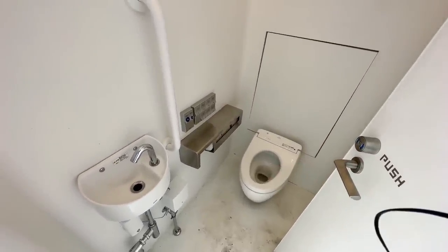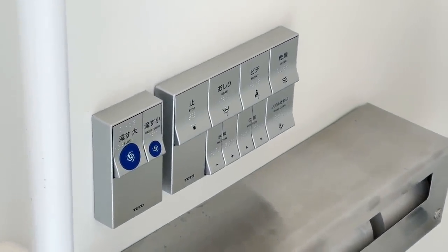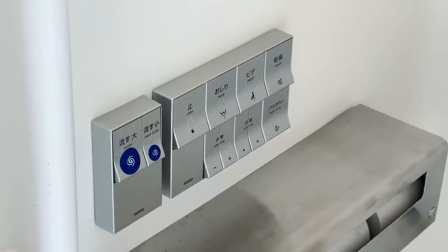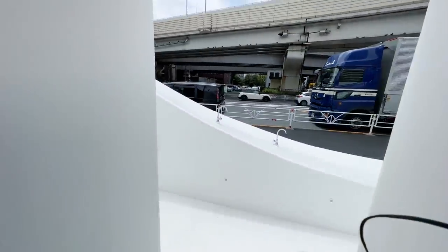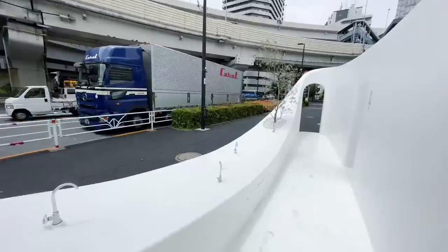All of the buttons and dials. You would not expect this in a public toilet, and in many countries, they would probably be broken, and I don't know why, just people that are angry with life. But we don't have that here. So these public toilets are pretty clean and usable, and that's one of the weird things.